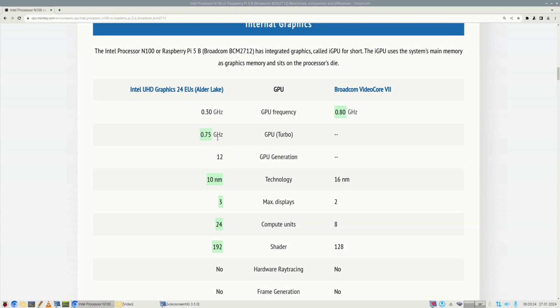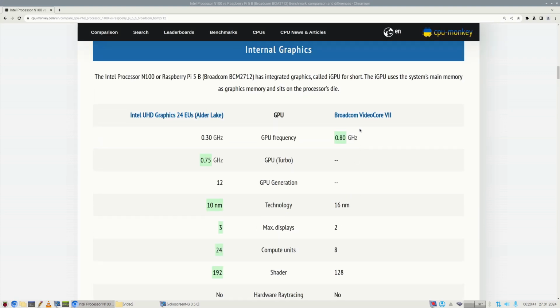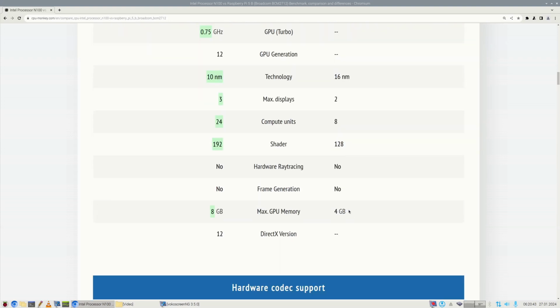750 megahertz. What's also interesting is how much memory a graphics card can utilize with Broadcom VideoCore 7.